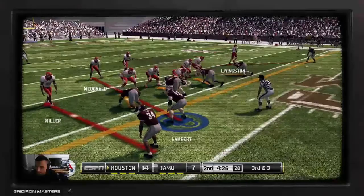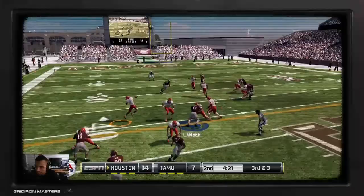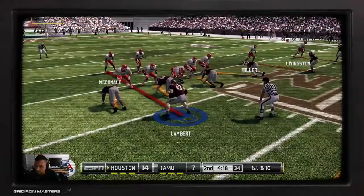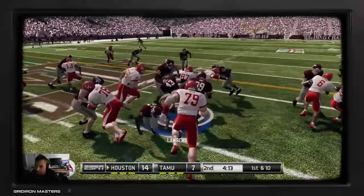Odom adjusts the play at the line. Tries to set up a screen for the wide receiver, and he hits him hard at the 42-yard line. Houston is up a score. They're changing the play. Nice run to the outside. They'll get 6 yards.